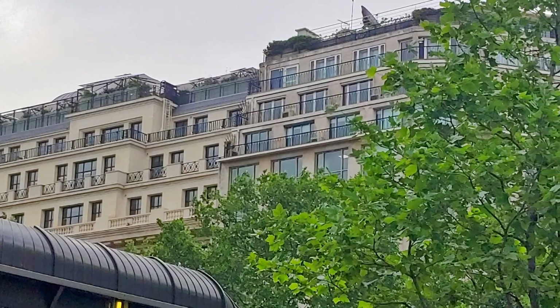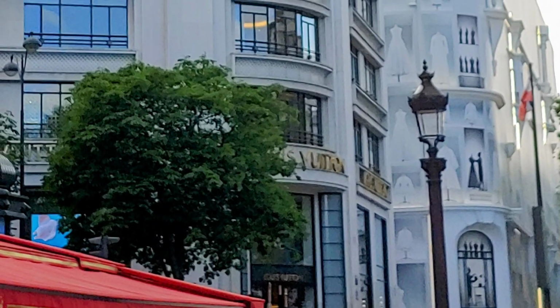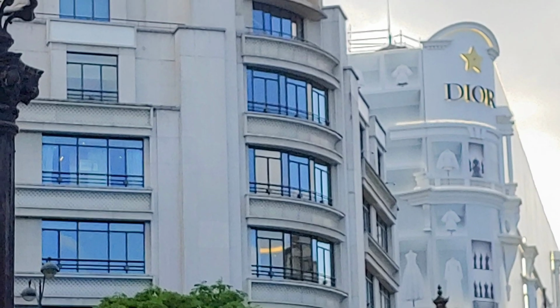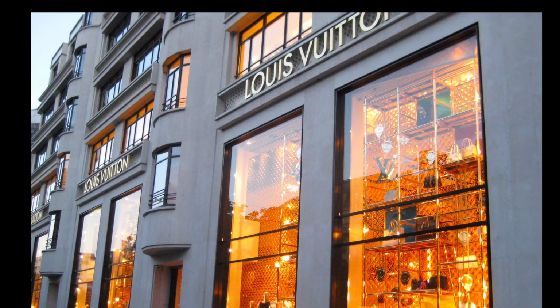If you love the idea of shopping or window shopping ultra high-end retail stores, this avenue is the third most expensive retail real estate in the world, with square footage renting for up to 1 million euros per 1,076 square feet, or about 929 euros per square foot.